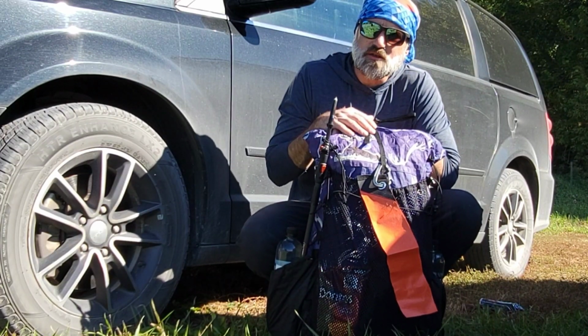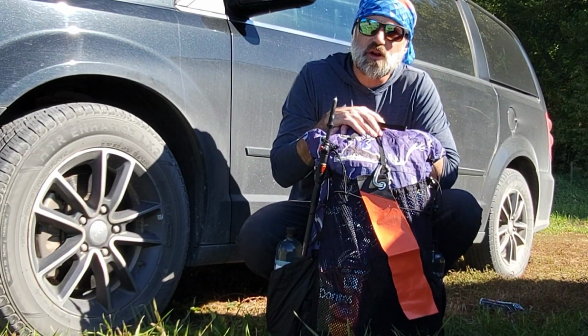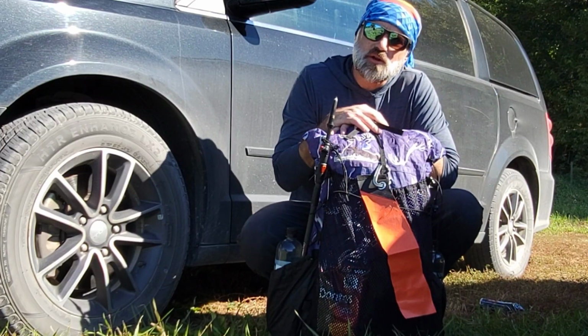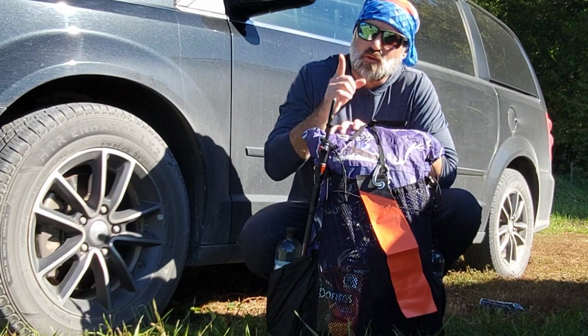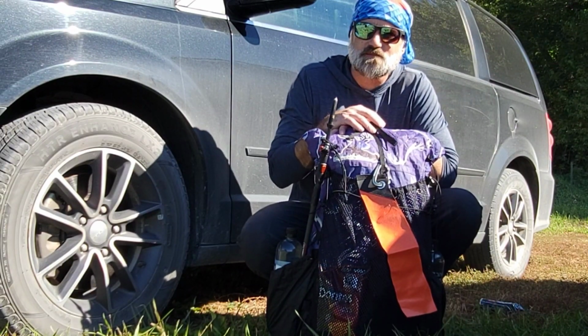So once you've got all those logistics figured out and you've arrived at the trailhead, basically you put your stuff on your back and you walk into the woods. Simply put, that's backpacking. But we'll get into some more detail along the trail.